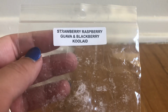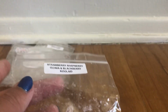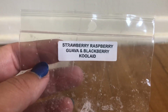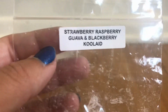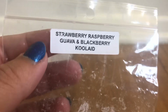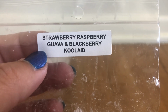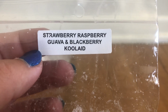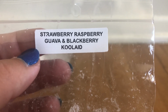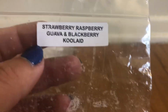Okay, next, also from Rose Girls, this is Strawberry Raspberry Guava and Blackberry Kool-Aid. I got this one and the Sweet Lemon Clouds in a big Kahuna box earlier this summer, I guess. And this was good. I wouldn't have picked this out for myself for some reason. I don't know why exactly, but it reminds me a lot of those Kool-Aid drinks I used to have when I was little, where it comes in the plastic tube and you twist off the top. I don't know how else to describe them. I hope somebody knows what I'm talking about, but it smelled just like that. It was super nostalgic to smell that.